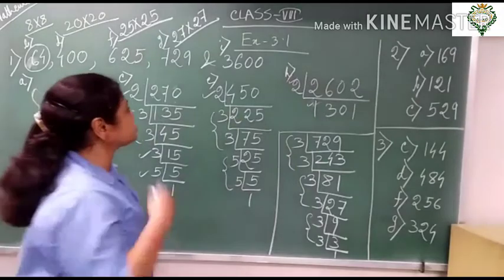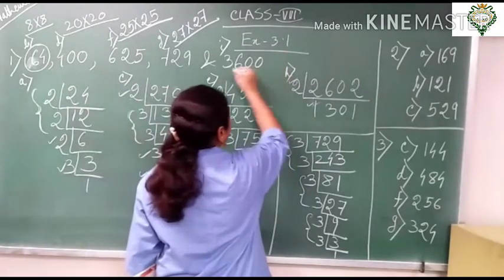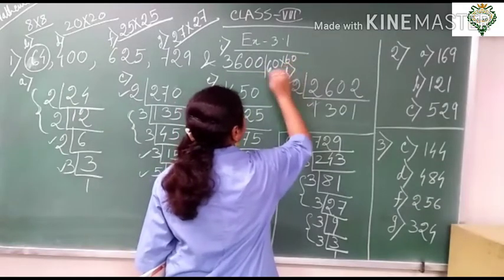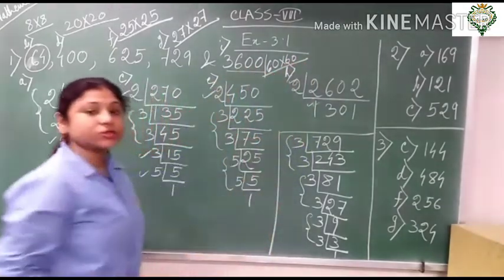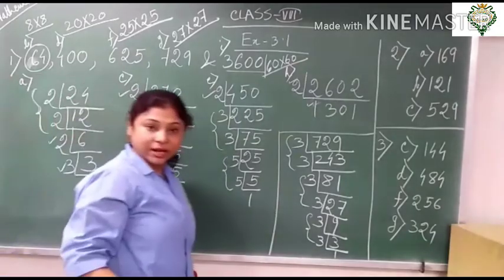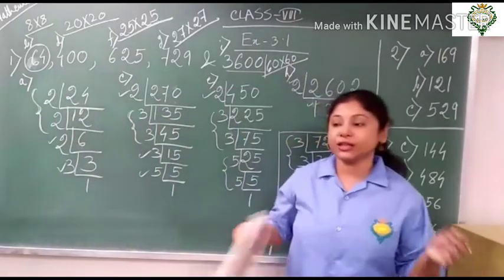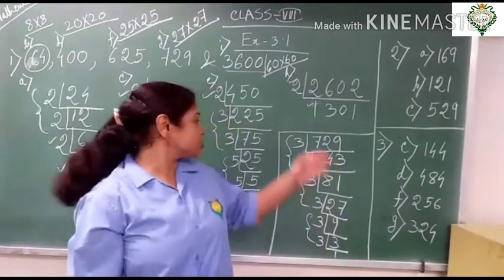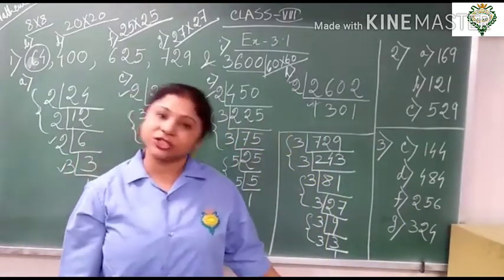And the last one is 3600. This one, we know that generally 16 into 16. 3600 will come. So that means it is also a perfect square number. So better, if this question will come in your exam, that identify the perfect square numbers, so better you use this prime factorization method.